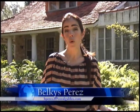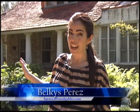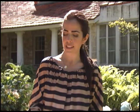Welcome to Coral Gables Now. We're here at the Merrick House. This is the boyhood home of the city's founder, George Merrick, and this house is on the National Register of Historic Places, and it exists much like it did in the 1920s.